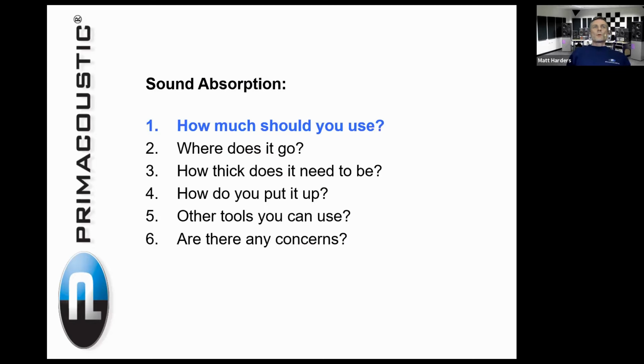So this next section, we're going to go through sound absorption: how much you should use, where does it go, how thick does it need to be, how do you put it up, other tools that you can use, and if there's any other concerns that you might have. Now, I might just stop at the end of each of these sections and see if anyone has any questions.